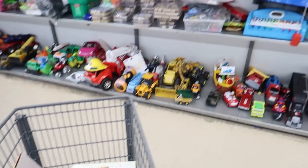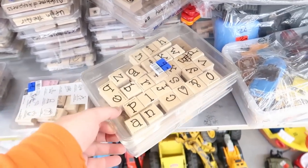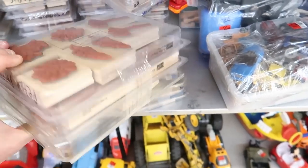And we found some puzzles. The cart's looking pretty good. I see all of these stamps over here at $10 a piece, though. That's a little high.